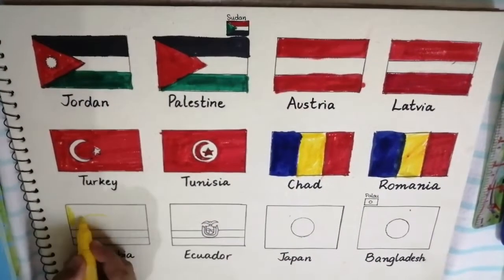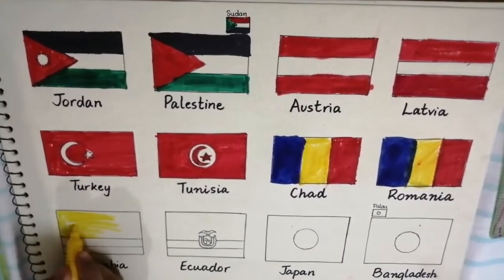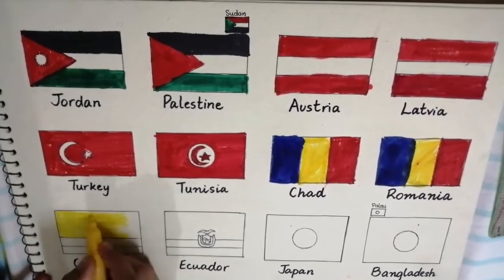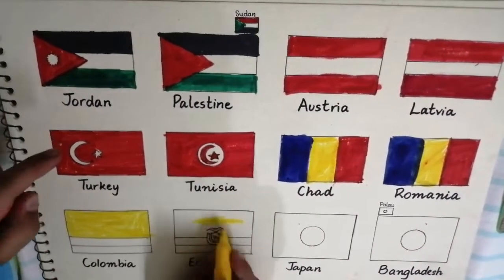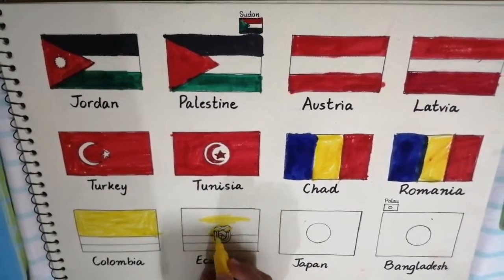The reason why Ecuador, Colombia, and also Venezuela have the same colors on the flag is because they were part of a short-lived state named Gran Colombia. After their successor states declared independence, they changed to have the colors yellow, red, and blue.